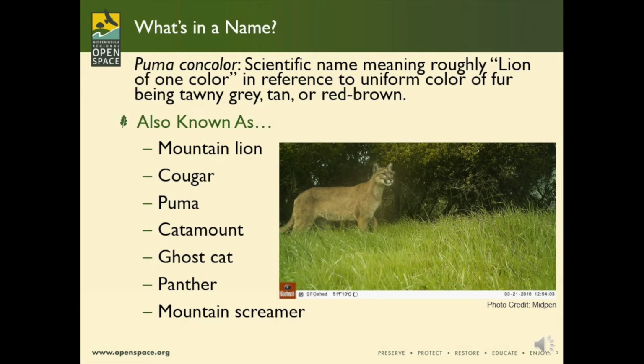So let's start with some basic background on mountain lions themselves, an iconic species that goes by many different names. During the course of this presentation, you'll hear me refer to them as mountain lions, cougars, and pumas. They also go by names like catamount, ghost cat, panther, and mountain screamer. Their scientific or Latin name is Puma concolor, which roughly translates into lion or cat of one color, which references that uniform coloration on the fur that you can see with this beautiful photo of an adult lion out at Russian Ridge.